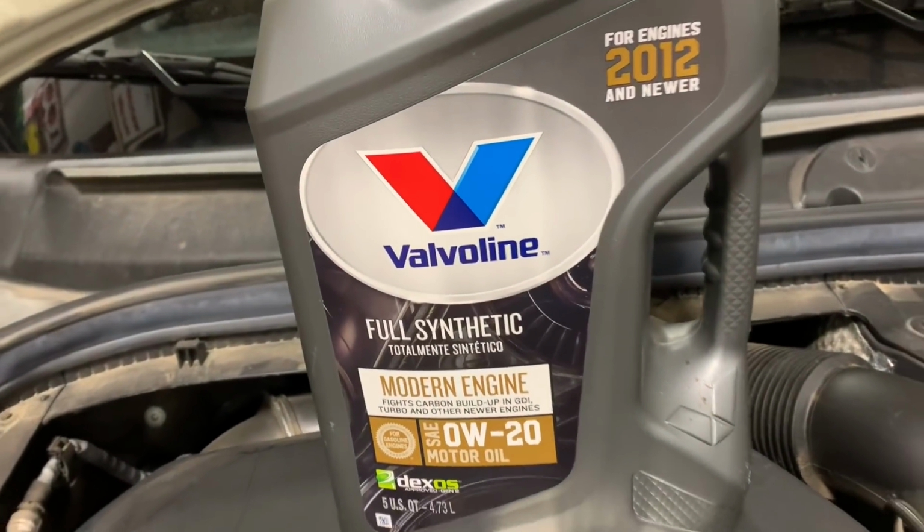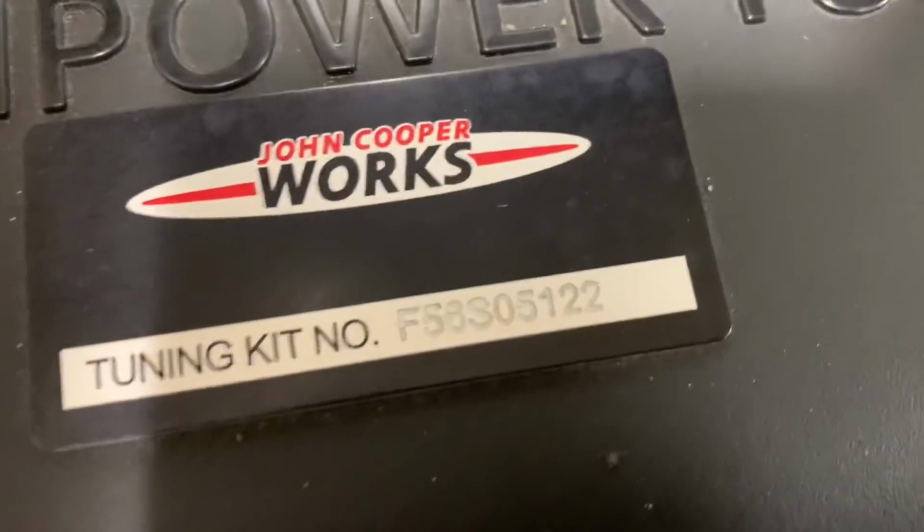All right, y'all. I am working on this super high performance car of Donna's. The old 2017 Mini Cooper. What do you call it? The Sheldon Cooper. And what oil do you use in this high performance thing? Why, Valvoline, of course. I will say this car is actually pretty fun. It is a John Cooper Works. Look, it's even got its own tune number on there.